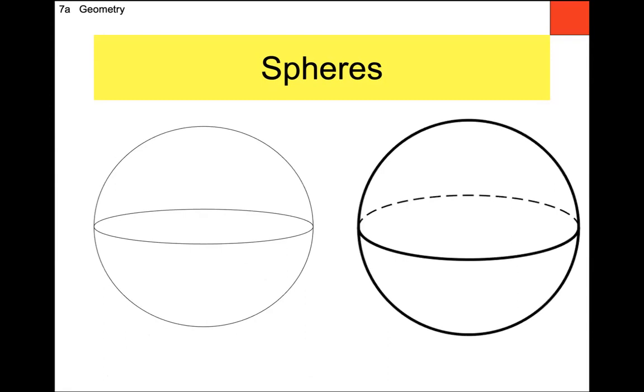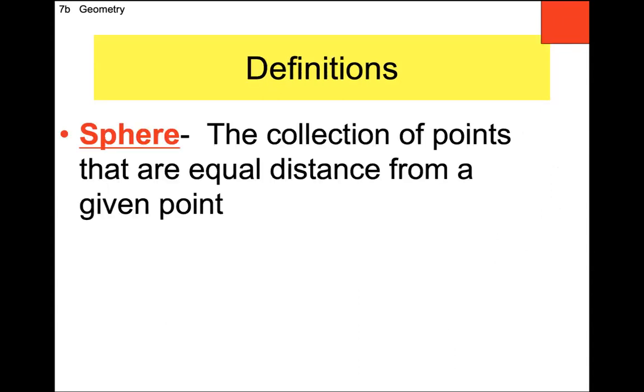All right, so let's get to the definition of a sphere. If a circle is a collection of points on a plane that are equidistant from a given point, we just erase the word plane, and any point that is equidistant from a given point would make a sphere. Think about that. If I don't restrict myself to a flat surface and I can create any point that's equidistant from a given point, well, then you would make a three-dimensional sphere. Spheres are three dimensions.